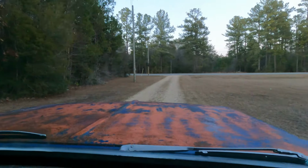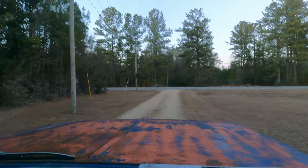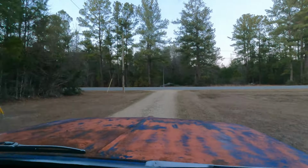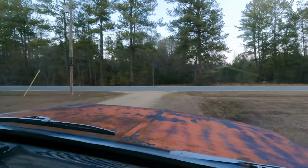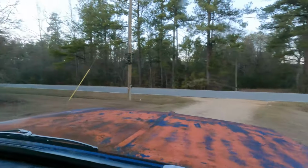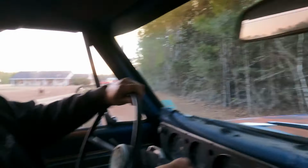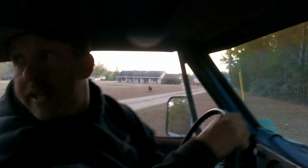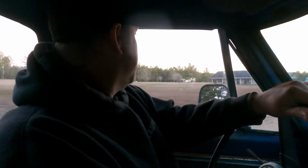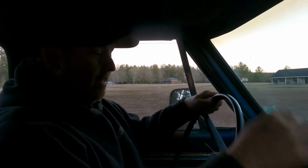The yard has been frozen. Yeah, we might sink out there. So I don't want to get bogged down because the ice is thawed out. Really good. Yeah. I cannot believe that transmission is shifting. Amazing what fluid will do, huh?